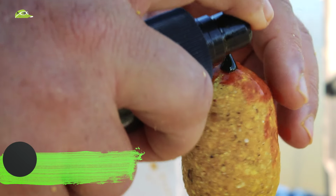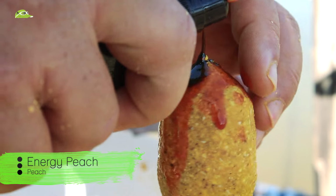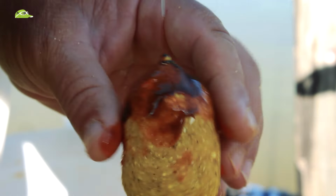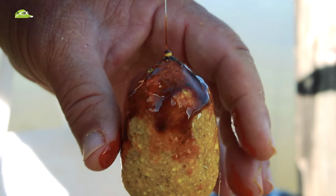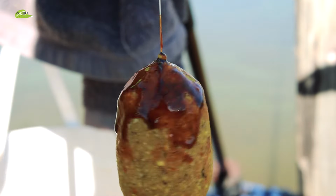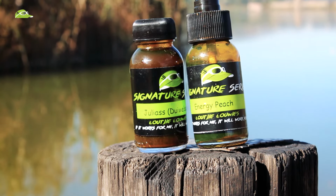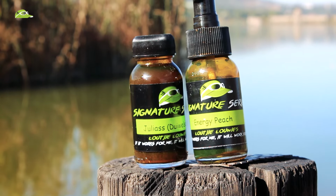I started fishing it like this in Bloemhof, and then it spilled over to the Vaal Dam, then to Groedraai, and then to a couple of different other places. And that's how I fish it. It's just confidence. If you haven't got the Julius, use the Energy Peach with normal clean Devil's Track or our Devil's Track spray. That also works very well. Let me get it in and see how long it takes this time.